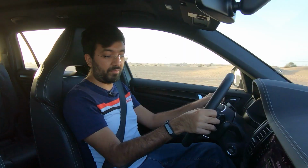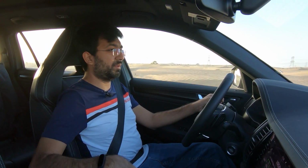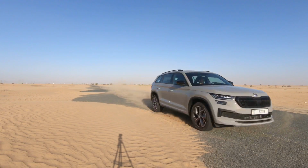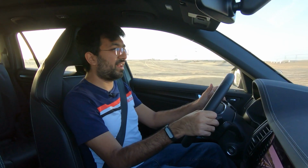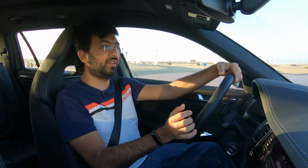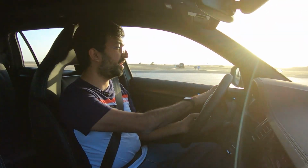When you put the car into different driving modes, which is your sport mode, let me do that. So it just sharpens things a little bit on the car, and yeah, now you get a quicker car because the throttle is also sensitive and it's utilizing all the RPM range.